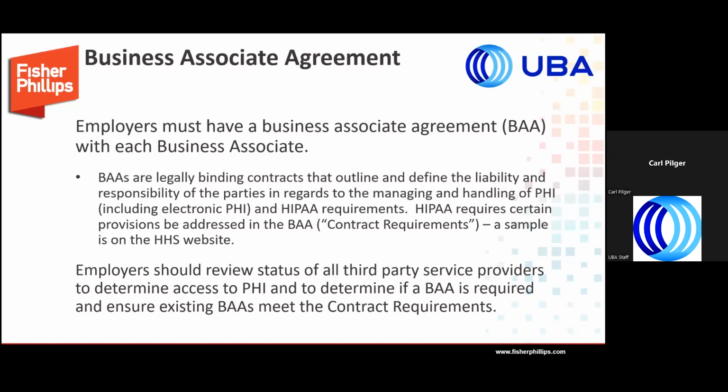To the extent that it may have been a while since you looked at your business associate agreements that have been in place for some time, or maybe you have entered a new relationship with somebody who is going to be providing services to your plan for the first time, it's a good time. It's always a good idea to review on a periodic basis the third-party service providers, determine who has access to PHI, determine if a business associate agreement is actually required due to the nature of the relationship and the services being provided, and ensure that existing business associate agreements meet all of the various requirements under HIPAA.